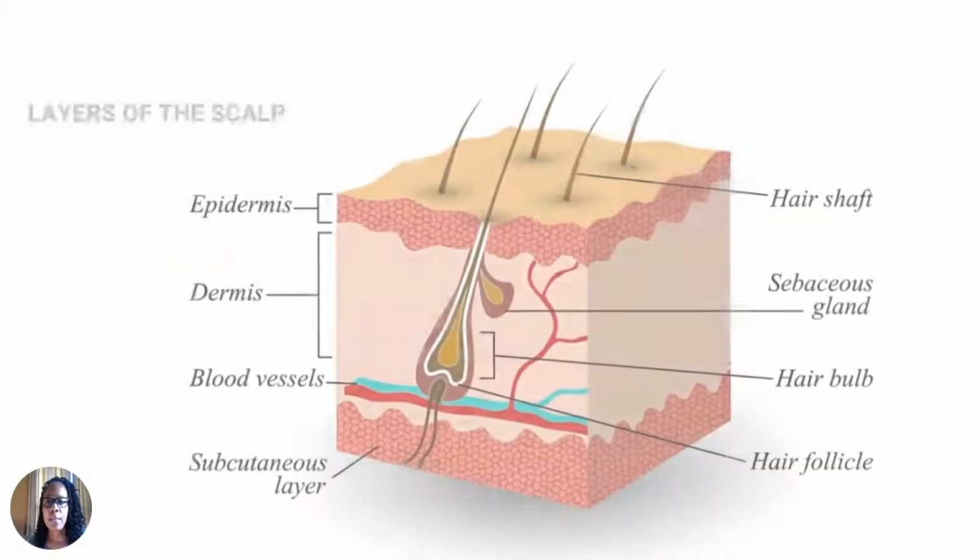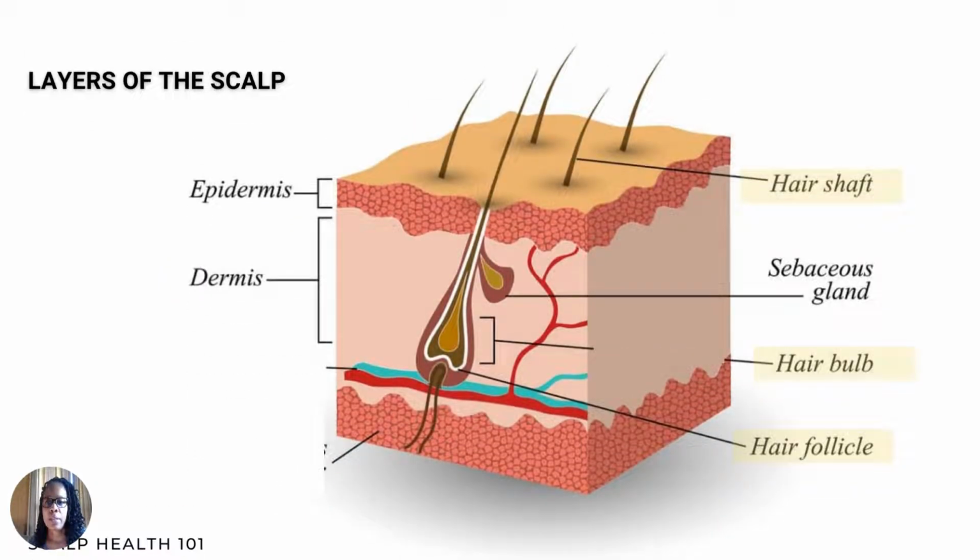Okay, so that's that. The next layer, not the next layer.